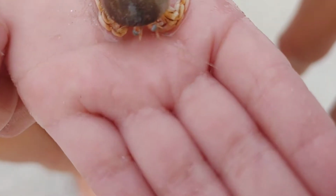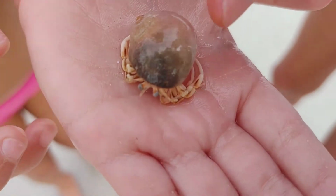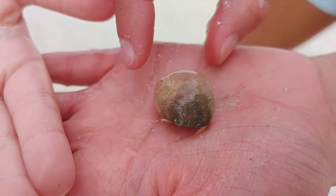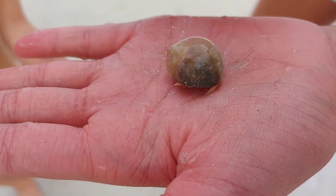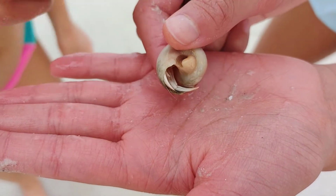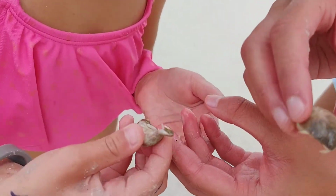I don't want them on my hand too much because I don't really want him to pinch me. I was just joking, he didn't really hurt me at all. That claw is too small to get on you. It's crazy how fast they are when they suck back into that shell, though, huh? Can I put that one? Yeah. You want the quiet one?